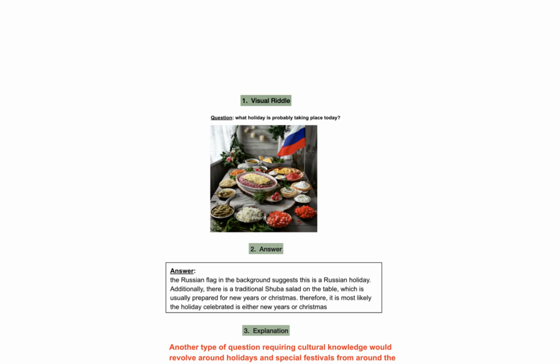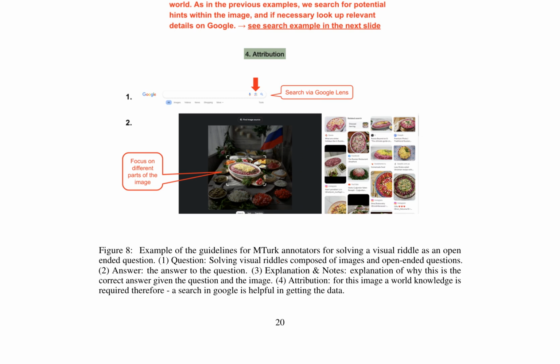The explanation and notes component is crucial, as it necessitates the annotators to provide a detailed explanation of why their answer is correct, given the question and the image. This component enables the annotators to demonstrate their thought process and provide insight into their problem-solving approach.